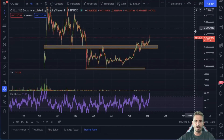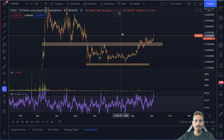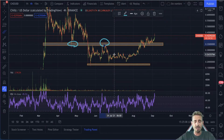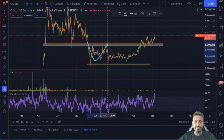Now, if I zoom in here on the chart, we did break a critical resistance point. Chiliz hasn't finished its run yet. We have a critical support range turning into resistance right over here, as you can see on the chart. And we have a double bottom pattern right over there. We have a bottom right over here.